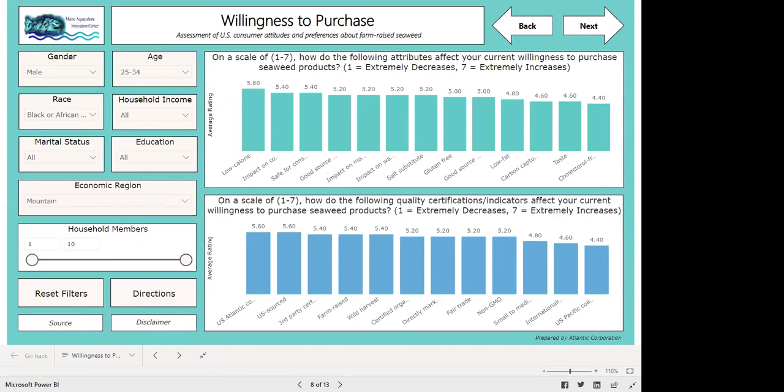So you can see we can learn a little bit more about the customer and they're willing to purchase if they know that the product is low calorie and that's the highest rated attribute. These two are pretty similar with US Atlantic coast sourced and US sourced. So again, supporting that idea that consumers do want to know where their products are from and view US sourced as the highest quality.